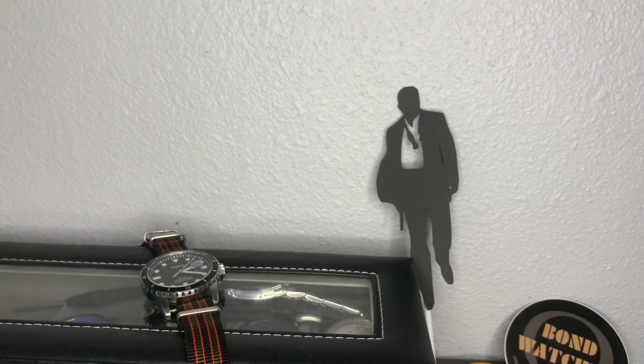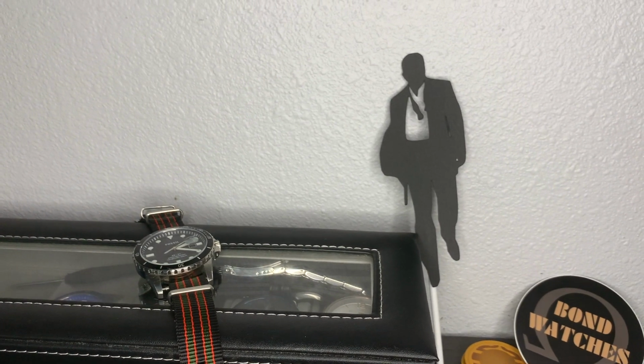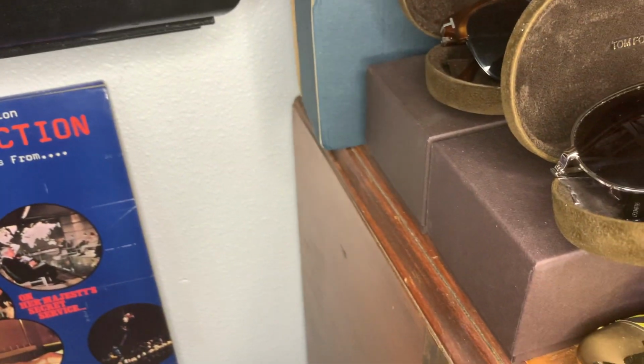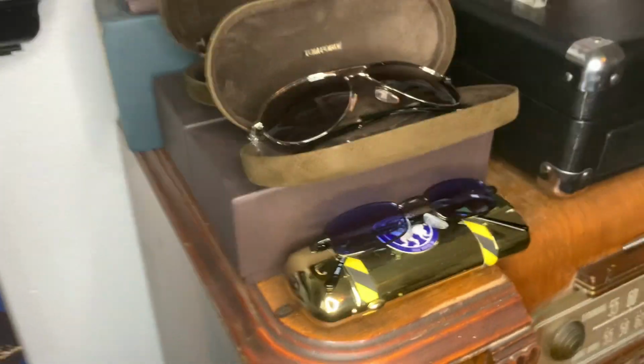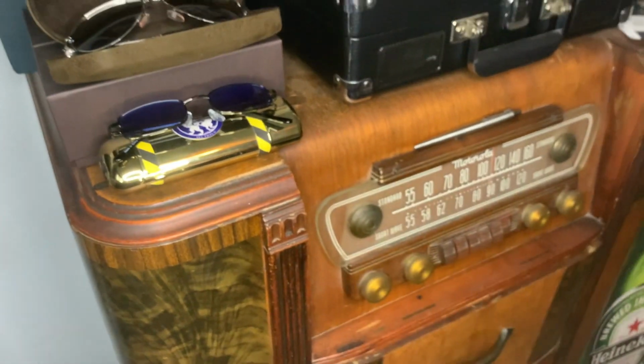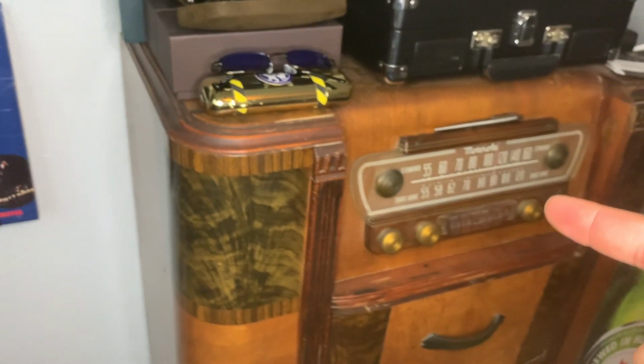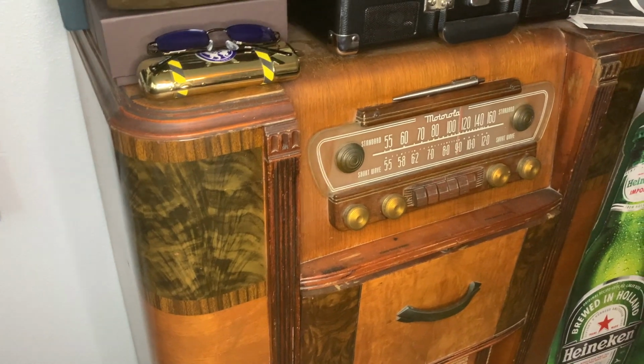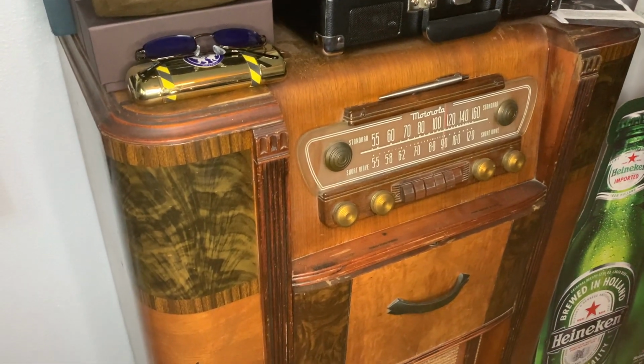I believe I posted about it on my Instagram, so I'm sure if you scroll through my feed you can see it. Alright, and then as we move to this section here, this is definitely one of the biggest pieces that you see when you walk into the Bond room. This is actually a real jukebox record player from the 50s. It was my great-grandmother's, and it's something I was able to get a hold of.